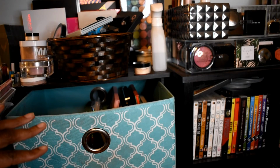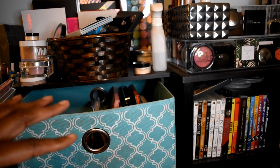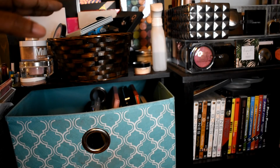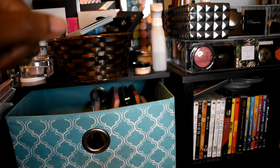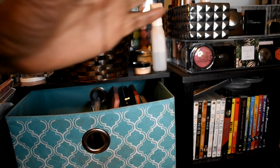And those are all of my setting powders that I have in my collection and setting sprays. I'm going to go ahead and leave my concealers and my foundations for another video, but I hope you guys enjoyed this one. Look forward to seeing some more videos from me this week showing you guys the rest of my collection. Bye.